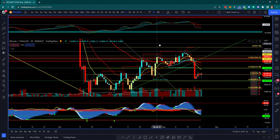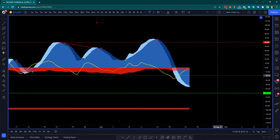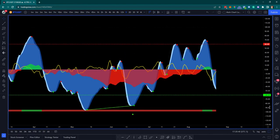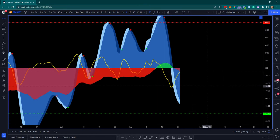Okay, so I'm gonna get into the daily chart here really quick. I'm gonna go to Market Cipher. So I'm gonna move it to the Heikinashi version of it. So as you can see, we did have a little bit of a fake out pump right here because it went from green a little bit. Now we're going back down.